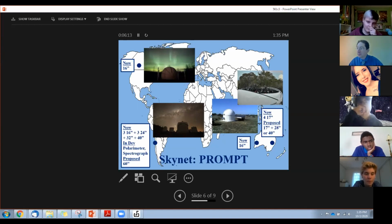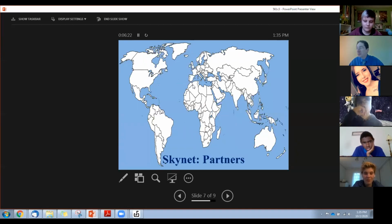And so these are the PROMPT telescopes. These are the kind of elite telescopes on the system that my team has put together, that I've raised the money for. But also other people have come to us saying, hey, we have systems that are similar. Can we put them on Skynet?